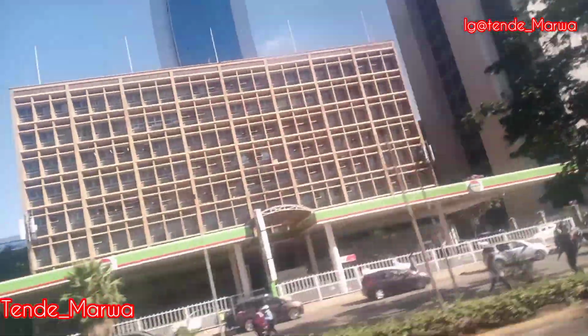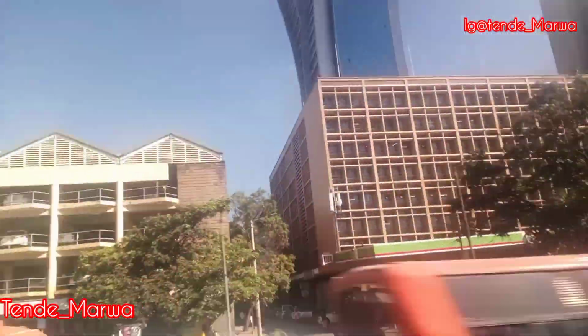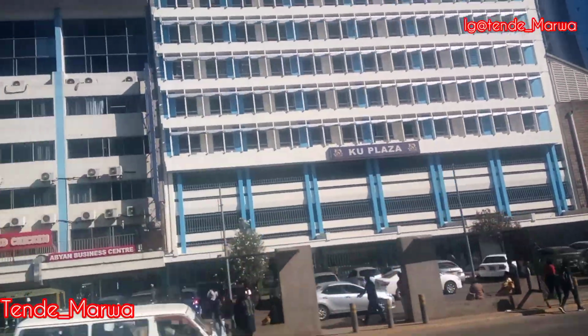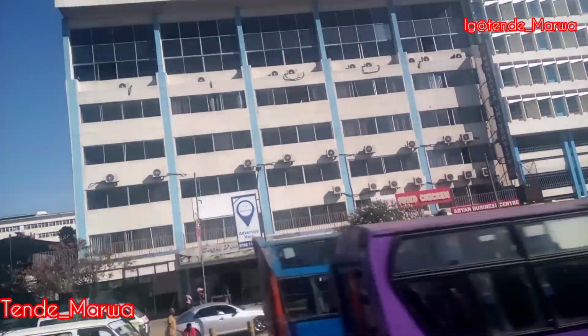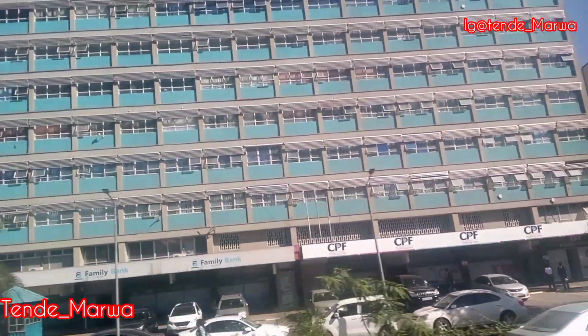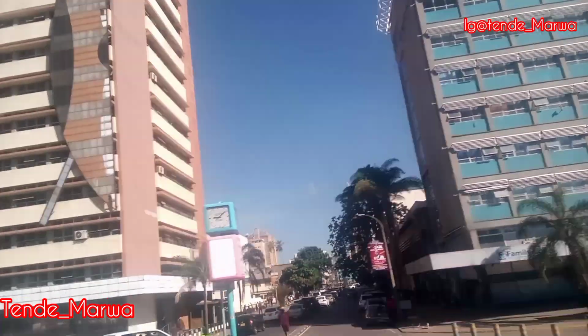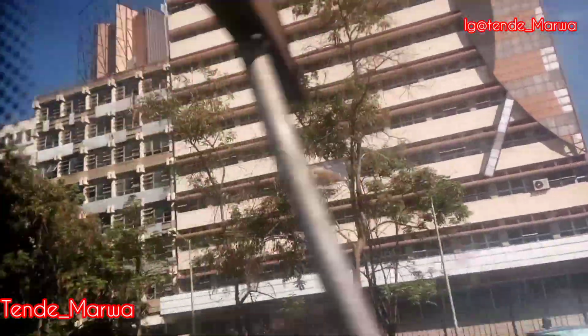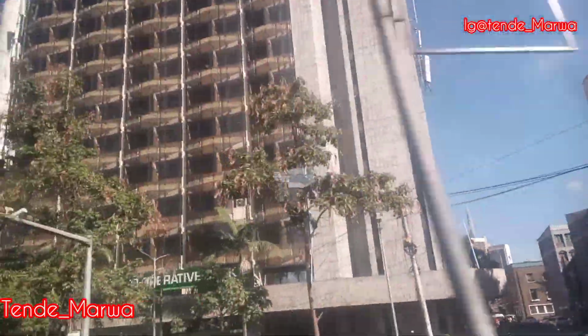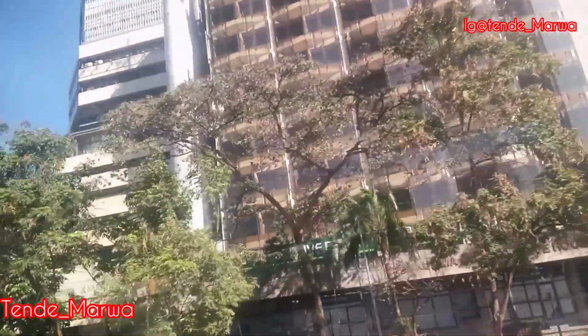Now, good people, today I want to take you on a scenic drive from Nairobi CBD to Narok Town. Narok Town from Nairobi is around 3 hours when using public means, but with private means you can take 1 to 2.5 hours, depending on the speed that you are driving at.